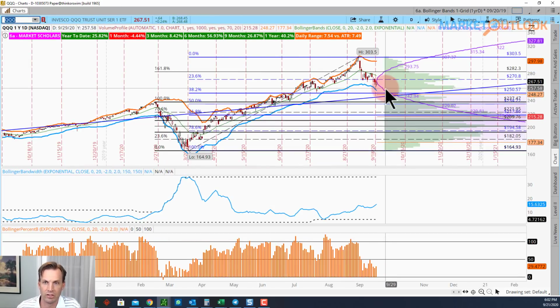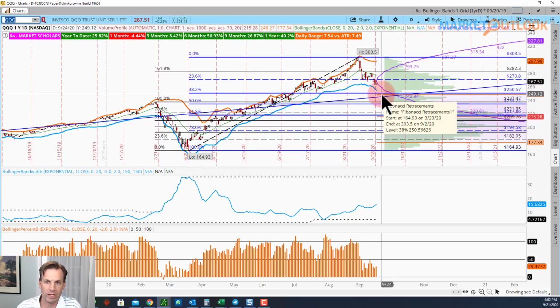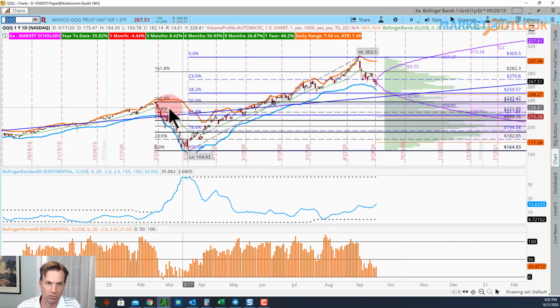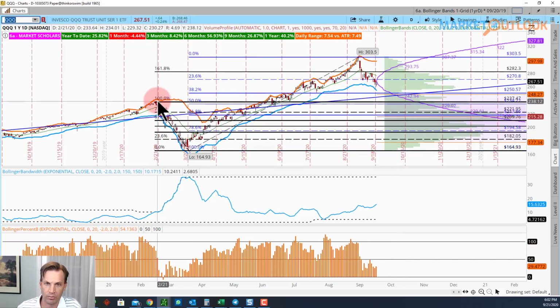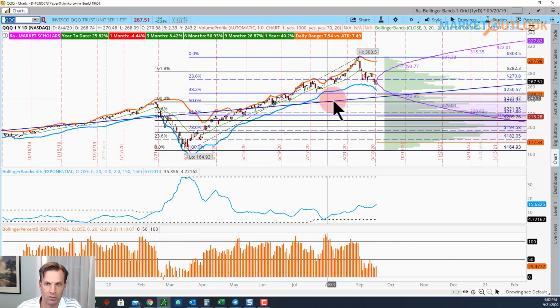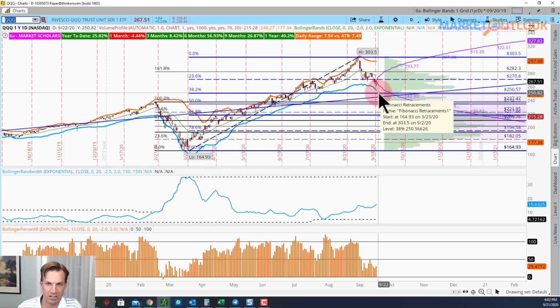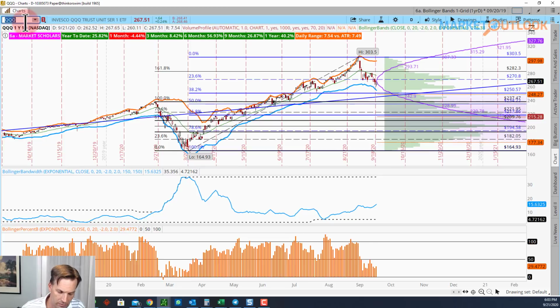Whereas the NASDAQ, you can see it can get all the way down to the 38% retracement without getting into the value area, much less to its point of control, much less below the pre-COVID high, which is in the middle of the retracement zone. So that gives you an idea that NASDAQ actually has a little bit more room to fall than some of these other major indexes.